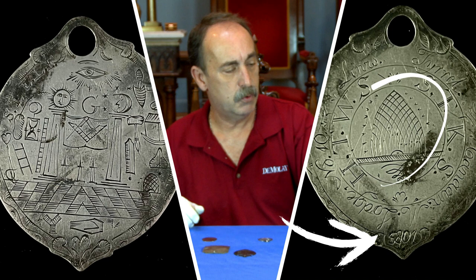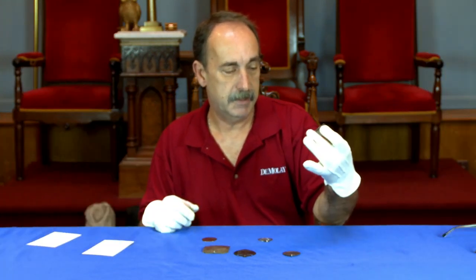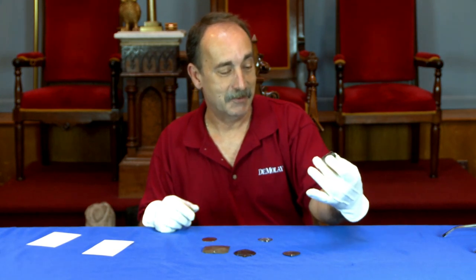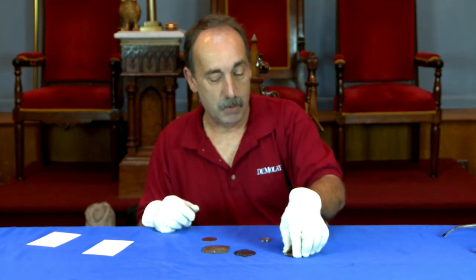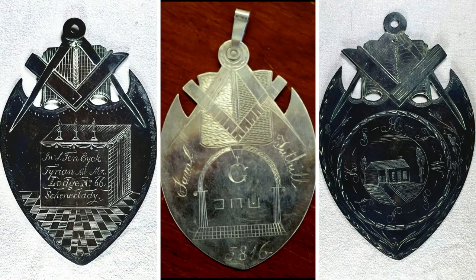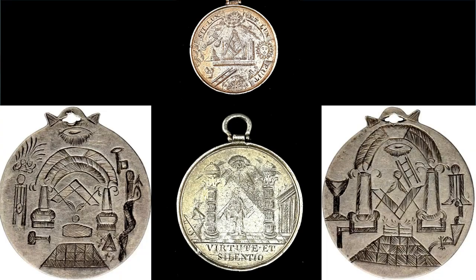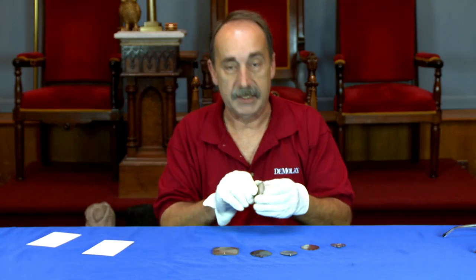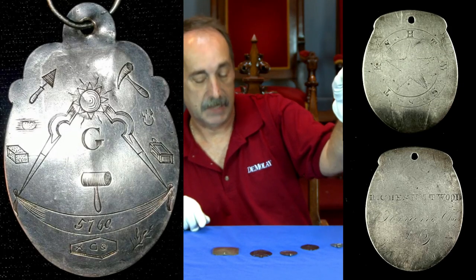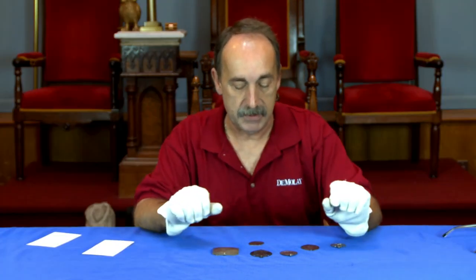Now, this one here is not an oval shape. It's hard to say exactly what shape this one here is. We do have the oval shape. We have the most common of the shapes, the shield. I've seen them in heart, I've seen them in oval, I've seen them in round. And then this one here, I would call more of an acorn shape style. As I said, they did come in various shapes, like a heart shape and others.